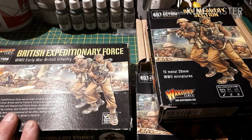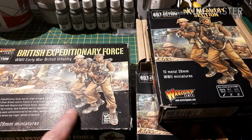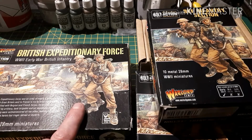I'm going to be using these guys for the desert campaign of 1940-41, because whenever you see the 8th Army or the Commonwealth troops running around the desert, you always see them in shorts. You always see them around the time of the Second Battle of El Alamein in 1942. But the desert is cold at night. It's also cold in the winter time. And the British troops actually wore full battle dress, not the cut down shorts, throughout the winter months and throughout the desert campaign.